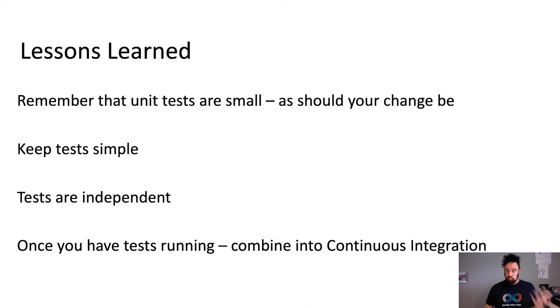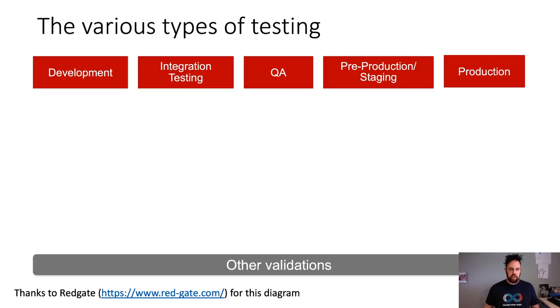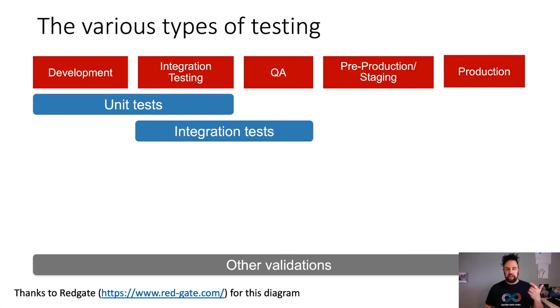More importantly, we need to keep testing. We can't just do unit tests. And conversely, we shouldn't just be doing UAT testing. There are various stages of testing that we need to do. So we need unit tests down in development, and integration testing, making sure that our system endpoints, that the functional aspects of our application or database work, and feeding those into quality assurance.